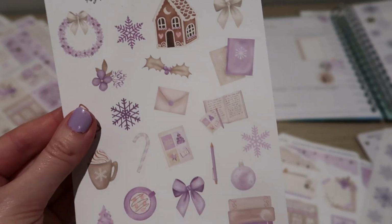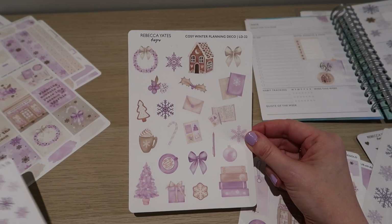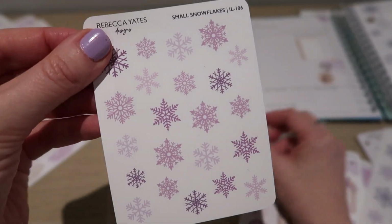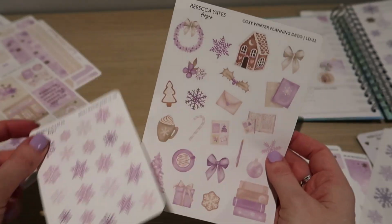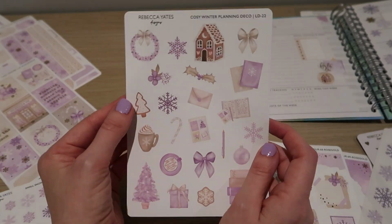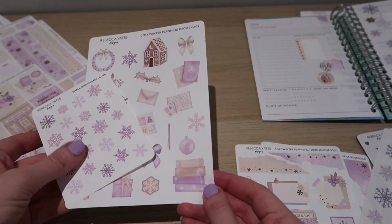Here we have our deco sheet again, because there's so many illustrations. I used to do a small sheet this size, which we do have a sheet of snowflakes, so that brings that one in. But there were so many that I wanted to do, I have for the last couple of collections done a bigger sheet with them all in, so there's lots of decorative stickers in there for you to use.